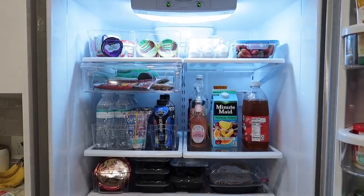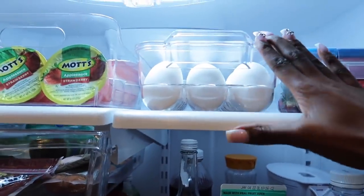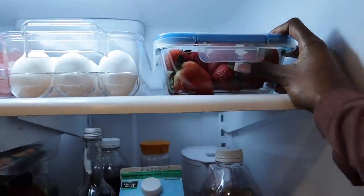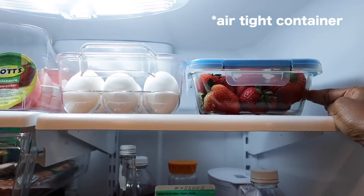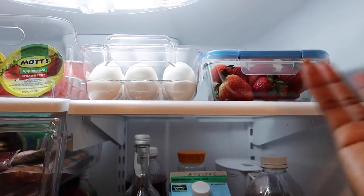So this is the part of the fridge that I wanted to keep the most clean. I already had this thing for my eggs. This was from HomeGoods. You can always find these over there. I have my strawberries. I highly recommend putting your strawberries in a seal-tight container, not the containers with holes that strawberries come in. Those make your strawberries go bad faster because air gets to them, and they mold easily.